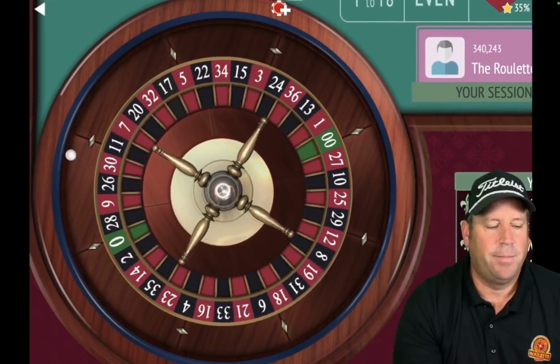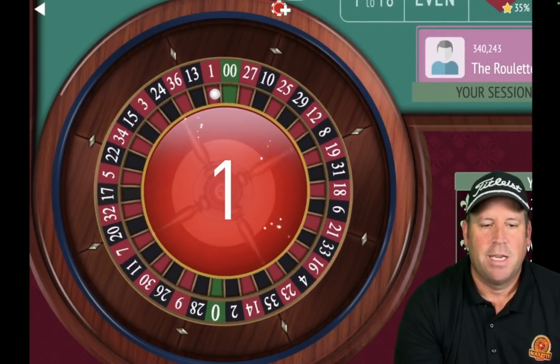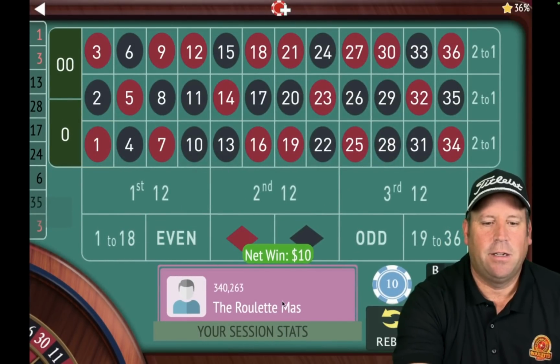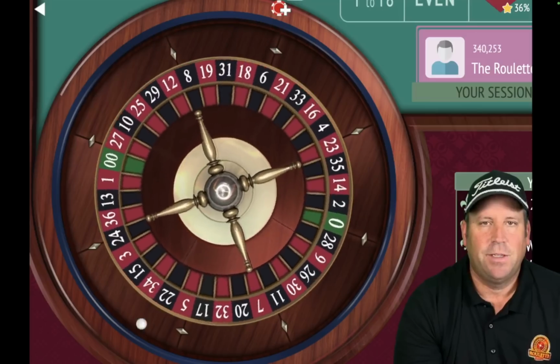All right, let's spin. Here we go. We're 5 minutes in out of 15. And that is a 1 red. That's a $10 win. So that's new session profit. Let's just rebet that and spin. See if we can get on a roll here.